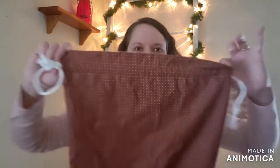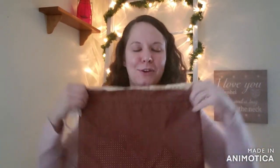And I'm keeping my amigurumi challenges in the bag my mama made me for Christmas. So yes.